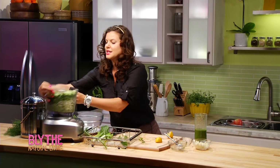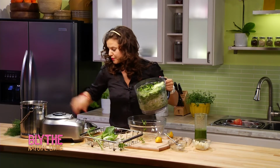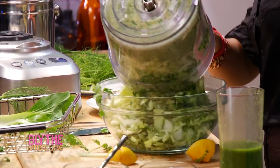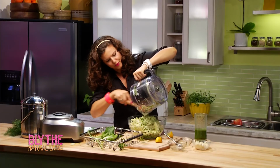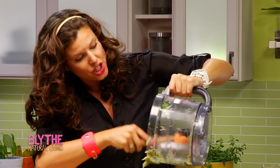Now we have the dressing on the bottom, the chopped veggies on the top. We'll just take it, we'll put this in our compost pot. We'll just take it and put it in our salad bowl. The dressing is on the bottom, so it'll just toss really nicely together. Now I like to add some grass-fed feta cheese.